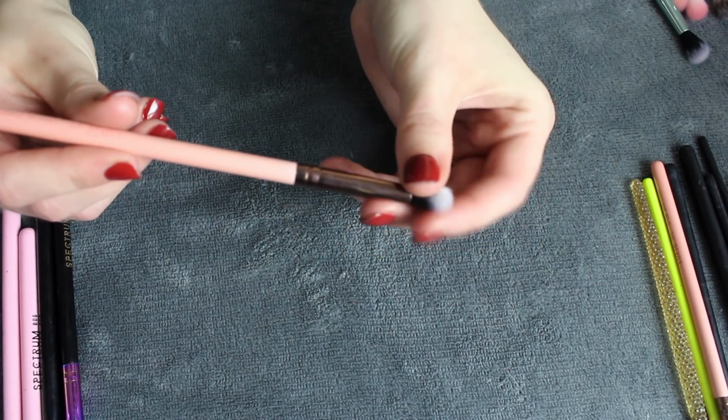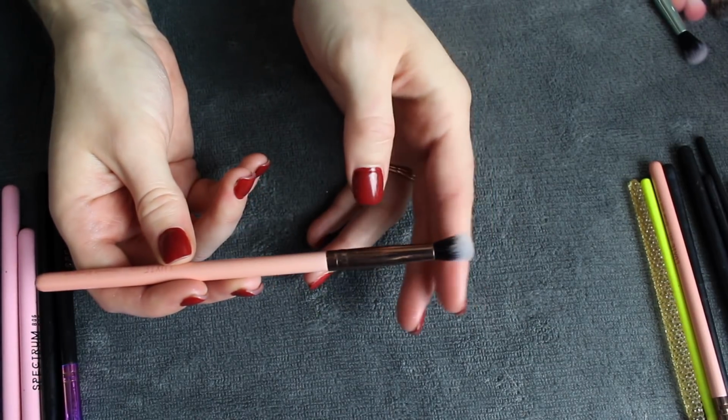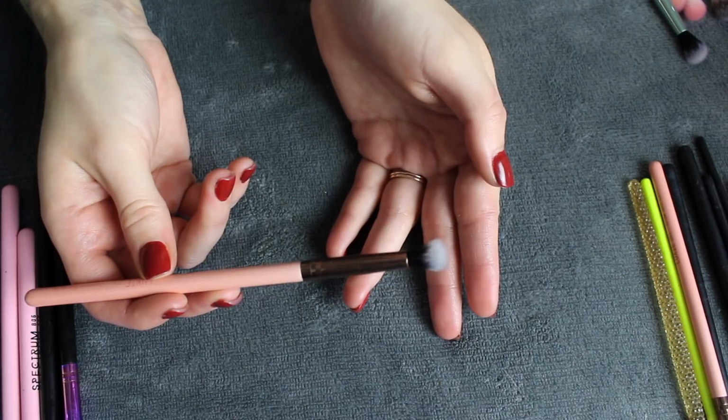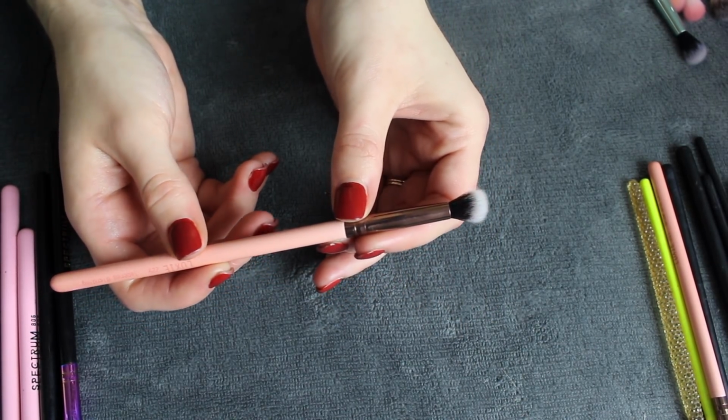This one, however, that I just showed you is the Luxy 229. This one I probably could have put in my small category, but I don't know, whatever, I guess I just didn't. But I really like this one for really blending out that darkest shade, really precise work. It's great in the crease, it's still really soft. I really like Luxy brushes.